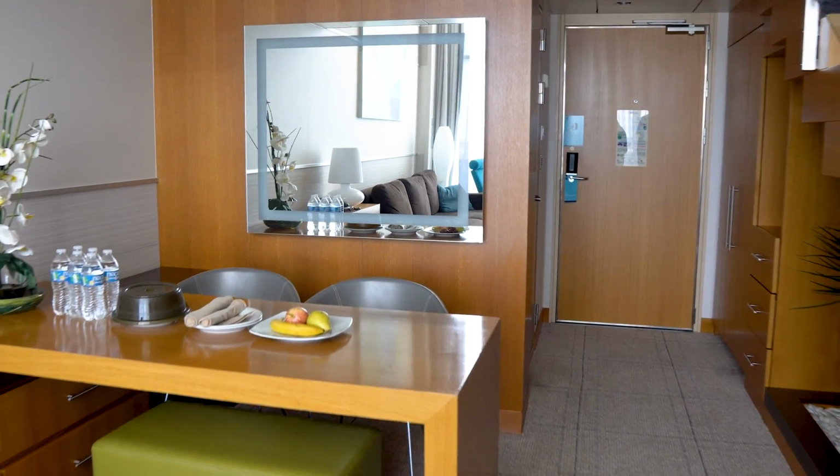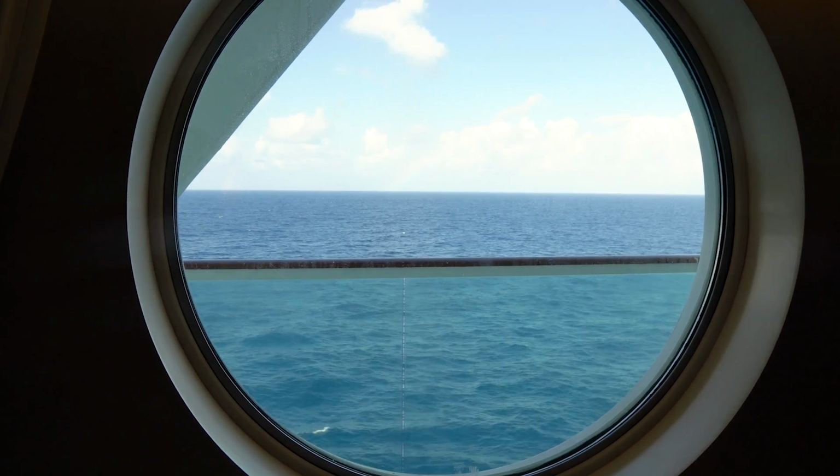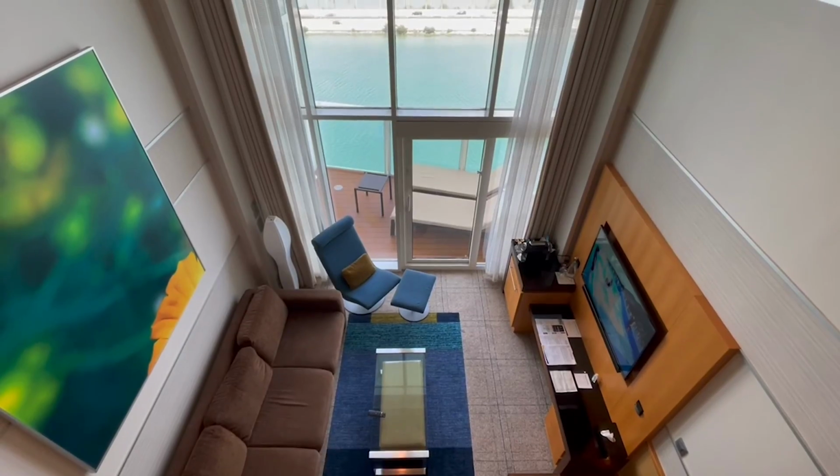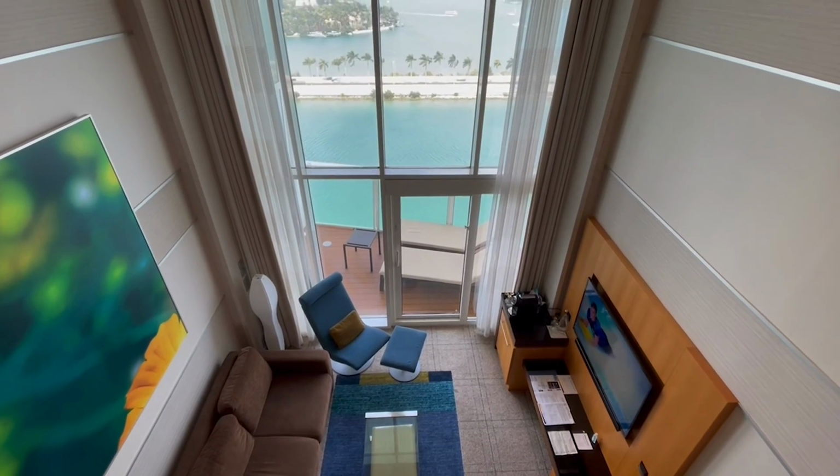And today we're going to talk about the suites on a Royal Caribbean cruise ship. As you may or may not know, there are 4 basic types of cabins on a cruise ship: inside, ocean view, balcony, and suites. And suites come in a variety of different categories, and they also have a variety of different amenities that come with them.